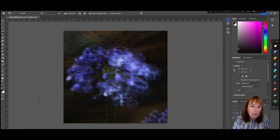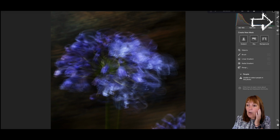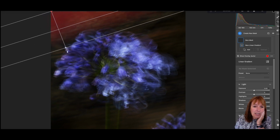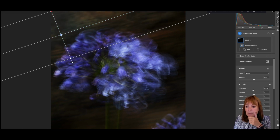I'm going to then open via filter, Camera Raw, because I can have a bit of a fiddle in this. This here will add a new layer mask. I'm going to think about putting in a linear gradient just in here at the moment, because that's a little bit too bright, that area for me. I am going to take down the exposure a bit, but I'm also going to take down those blacks again and those shadows in that area.